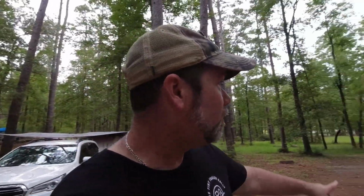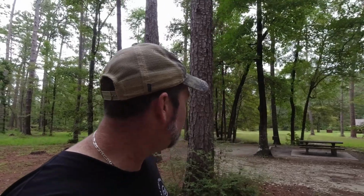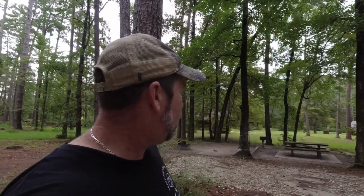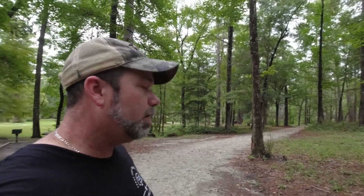No electricity, but no power, no problem. We've got our portable generator, both gas and the electric generators. Right behind our sites is bathrooms with running water. So these aren't the pit toilets. They do have pit toilets out here, but we got nice bathroom facilities, and there is a shower in it. And then the pavilion's right over there. And there's just trails everywhere.